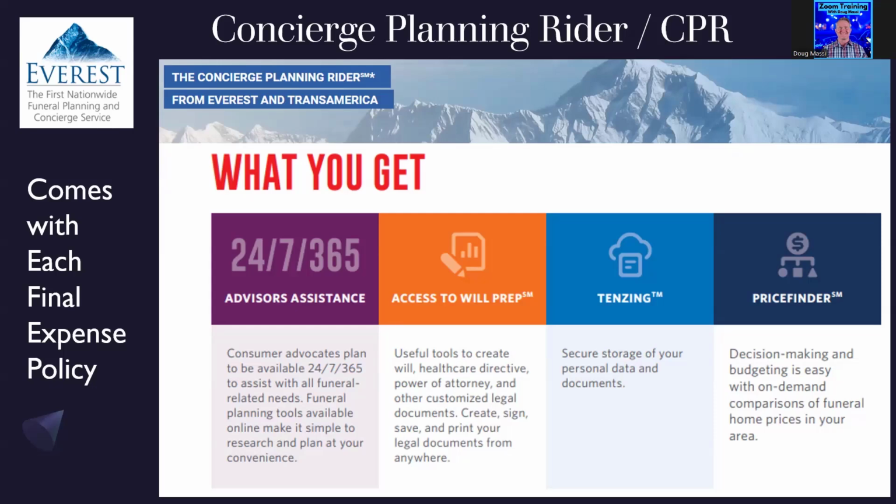They're going to get everything from access to different funeral homes, discounts, etc. They're going to help them even do the healthcare directive, power of attorney, and other legal documents. So it's pretty nice to have this in the bag. Good job, Transamerica. I love that you did this.